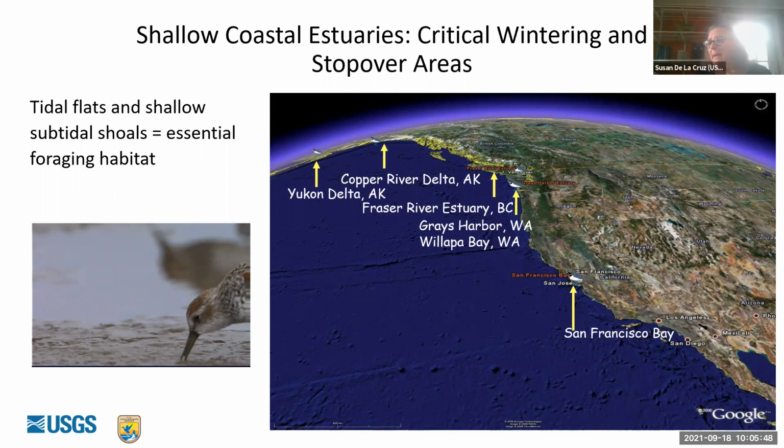Okay, so as many of you probably know, shallow coastal estuaries are critical wintering areas and stopover areas for migratory birds. And this is largely because they're using the tidal flats and shallow subtidal shoals as foraging areas, both to help them survive over winter, but also to fuel migration and ultimate reproduction in the places where they nest. And so this is just a little map showing you some of the important stopover areas along the Pacific Flyway, which is San Francisco Bay, where I work most of the time. I don't know if I relayed that that's where the Western Ecological Research Center is. And here in Washington, where you folks are, and you have some very important estuaries, and then all the way up through Alaska and the Yukon Delta.